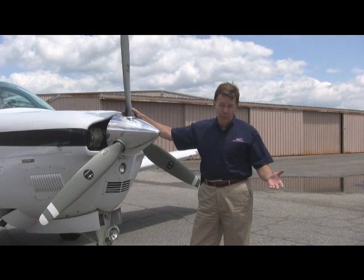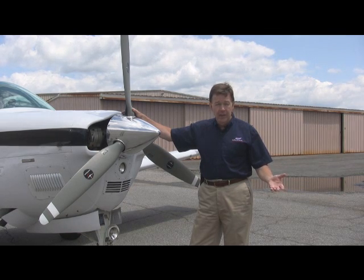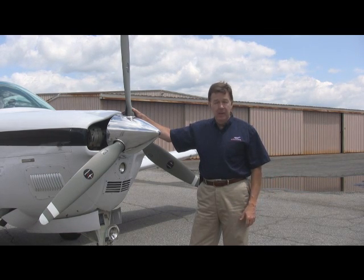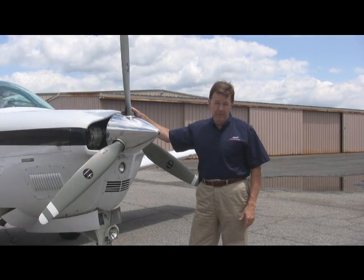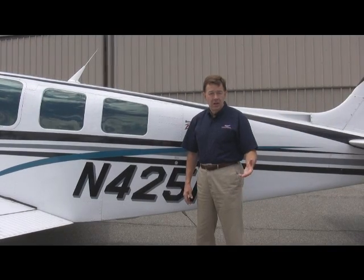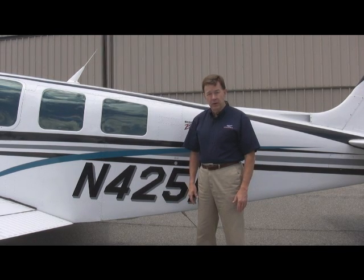The prop on 425 Papa only has about 160 hours since it was overhauled, and this was in 2010. The annual was done in September of 2010 on 425 Papa. November 425 Papa has always been hangared. It's based right here in North Carolina.